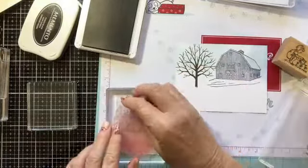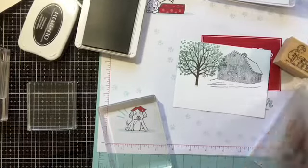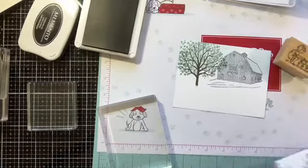Oh, that's perfect. Love it. So easy to do. This has always been one of my favorite tree stamps. It's a perfect one for me. It's got everything in it that I want. All right. So I'm not really done with that, but I'm gonna move it aside here for a moment.